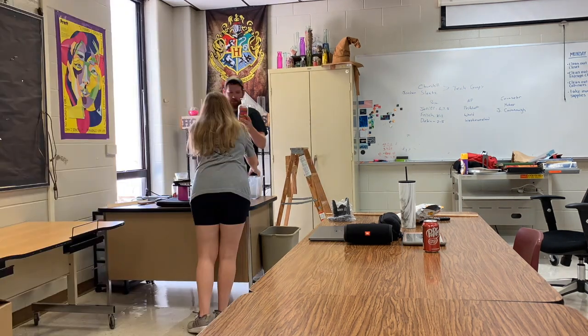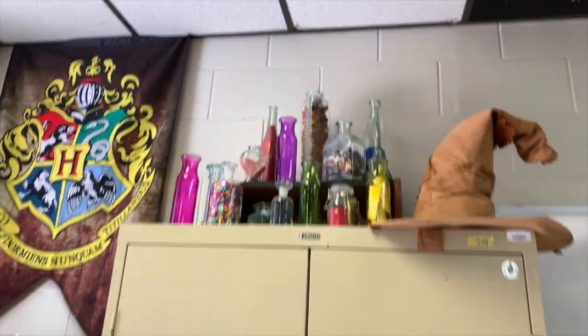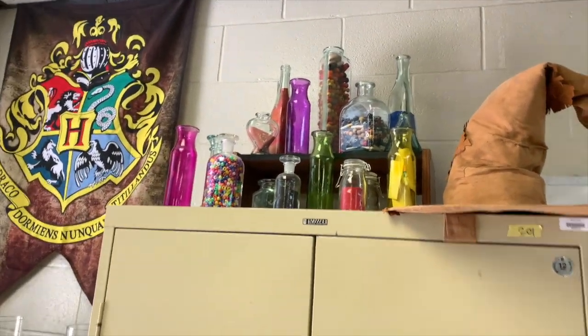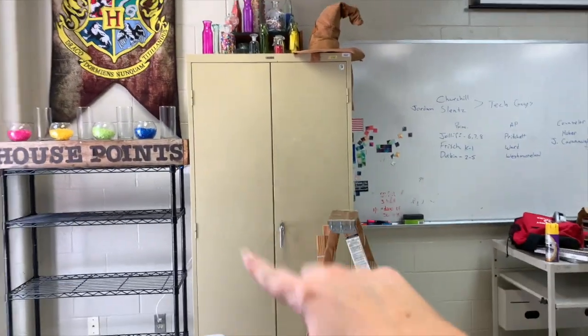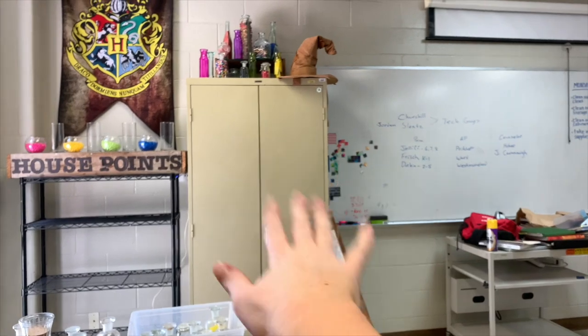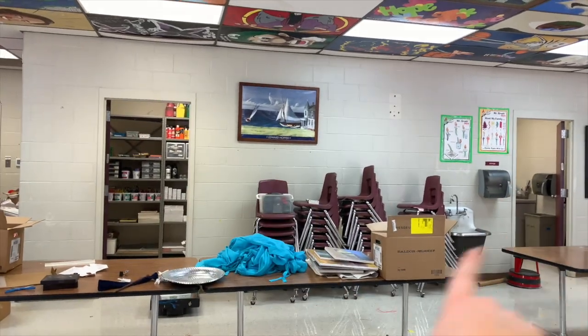Hanging on loose strings. Okay, so we got all of the potions and glasses up there. So I think I decided I'm going to cover this up somehow, and I will for sure call it the potions closet now that I have that up there. I'll just have to figure out something else to label for this big area.